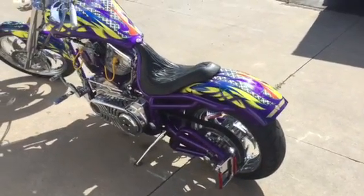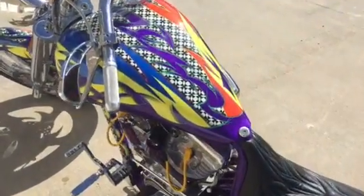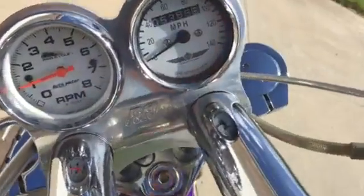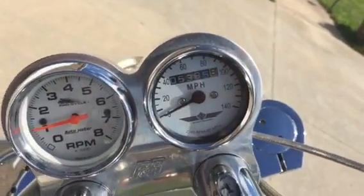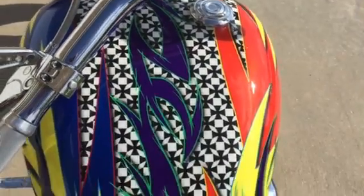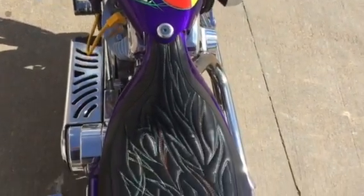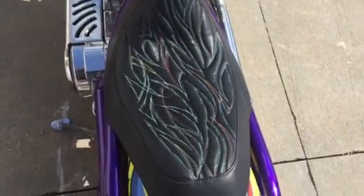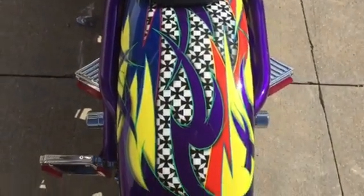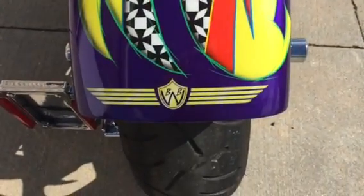It's a low mileage Bourget. It has 5,385 original miles on the odometer. The bike is in like-new condition with an absolutely incredible paint job. There's no dents, no chips, no scratches. It's just in excellent, excellent condition.